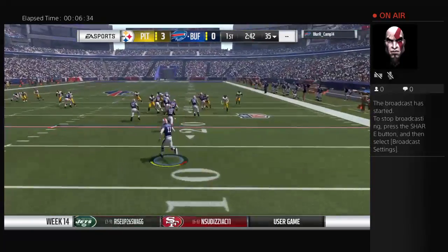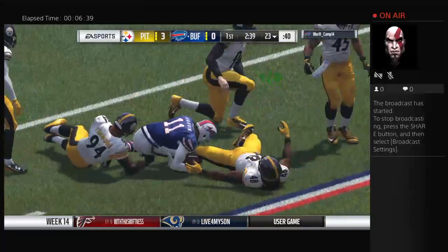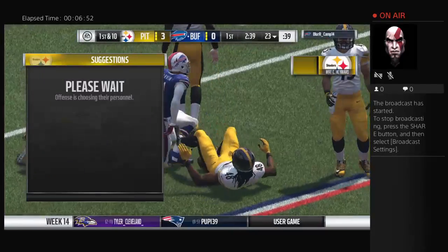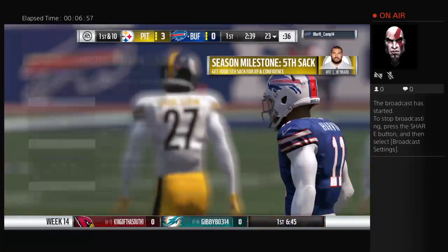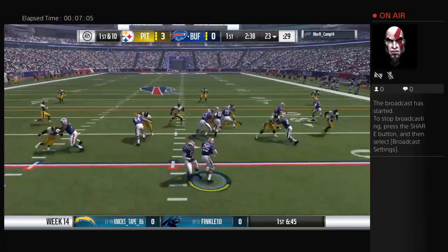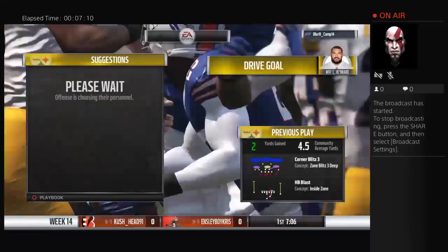Here's Percy Harvin now on the return. And he'll make it across the 20 as his guys will set up shop at the 23-yard line. They'll start the drive with a carry by McCoy. Give him a couple on the carry there, 2nd and 8.